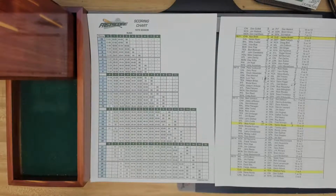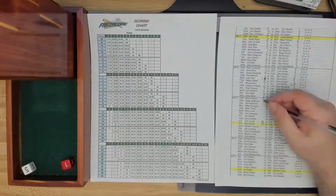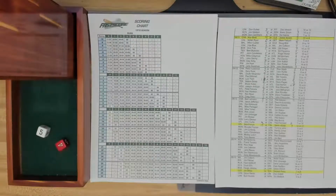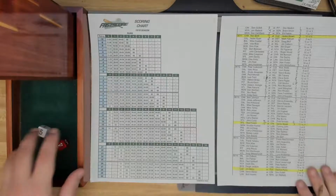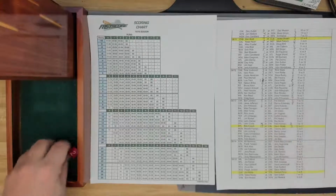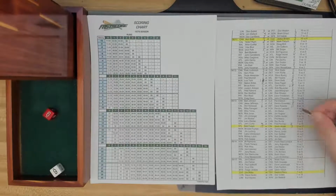Game number 2, White Sox have a 6, and that is 1 run. Cleveland has a 24, and that is 8 runs. So those two split a doubleheader. California taking on Detroit. Angels have an 8, and that is 6. Detroit has a 14. That's going to win them the game. 11-6 win for the Tigers.